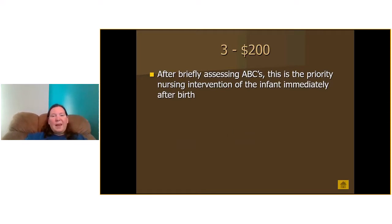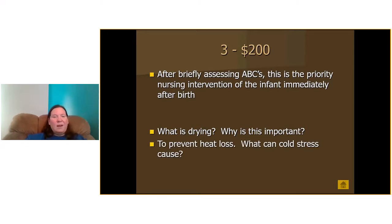After briefly assessing ABCs, the priority nursing intervention of the infant immediately after birth is to do what? Dry them off. Dry them off. So the first thing we need to do is dry them off. Why? If we don't dry them off, what can they get? Hypothermia? Yes. Cold stress, hypothermia. We don't want the heat loss. Cold stress can cause what two things? Respiratory distress. Very good. Hypoglycemia and respiratory distress. Y'all are killing it. Good job.